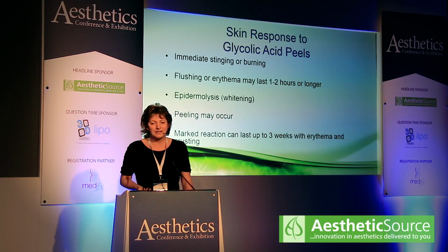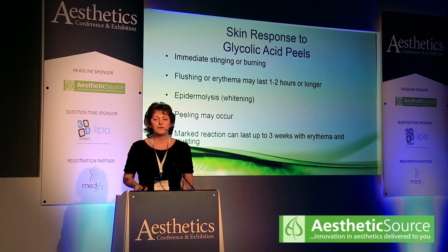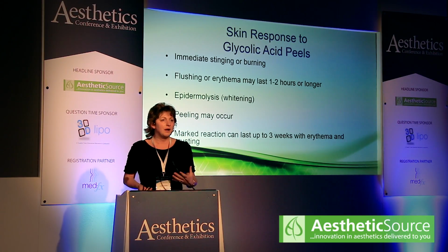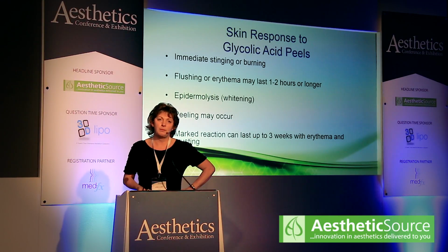So when the peel goes onto the skin, immediately you'll feel some stinging and burning. You may see flushing, erythema for the first hour or two. If your patient is properly prepped, that shouldn't continue. If your patient isn't properly prepped and they are sensitive to glycolic, that redness can go on for several weeks. So be very careful to make sure that they're properly prepped.